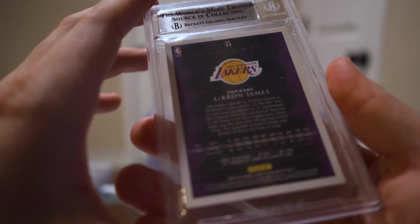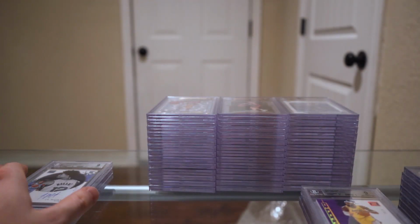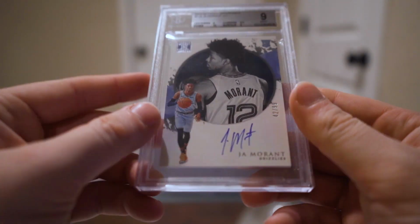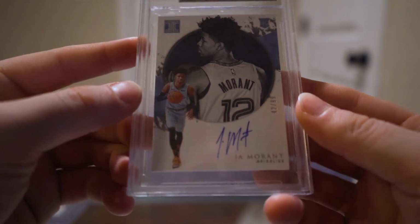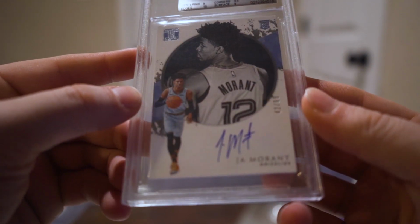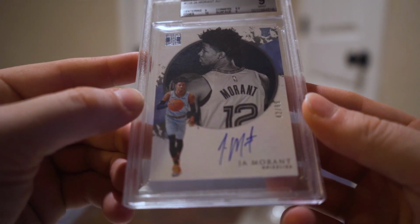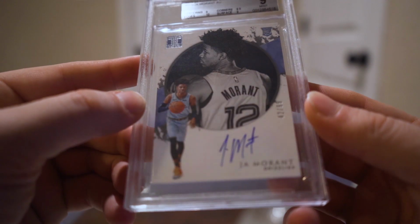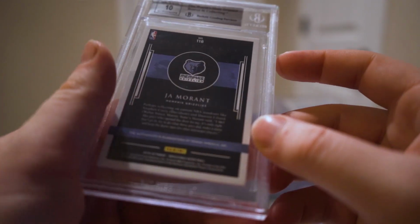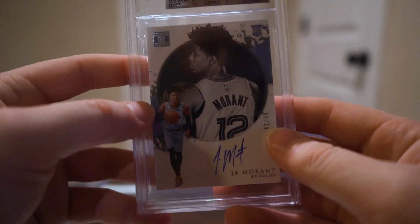This is one that I was more hopeful on than analytical, I guess. And then we got another 9, so that kind of sucks too. This was the biggest card I probably sent in. Got a 10 on edges, and then a 9.5 corners, and then a 9 on centering and a 9 on surface, but they didn't grade the autograph. Okay, yeah, they did. It's on the back. Why is that one on the back?